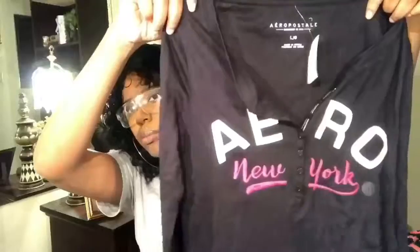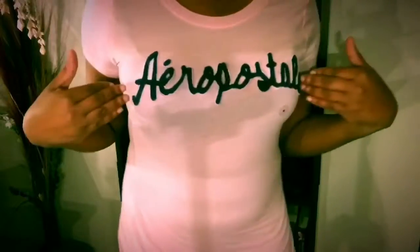The next one I got is in a large again because I couldn't find a medium. This is like the other one that I showed you that I got in a large, the baby blue looking one. This is in black, and I got it in a large because I could not find a medium in that size. I got this in a medium. It says Aeropostale. Whatever it is. So, got that.